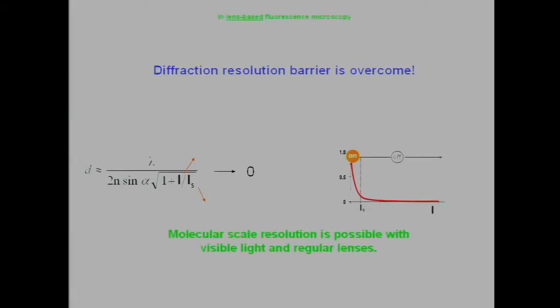I becomes large over IS, or IS is small with respect to I. Well, it means that this curve becomes very steep. So you have an almost perfect on-off switch, a steep on-off switch. Of course, if you have such a steep on-off switch, then you should be able to make these differences in states very, very sharp in space, and hence you get a very high spatial resolution.